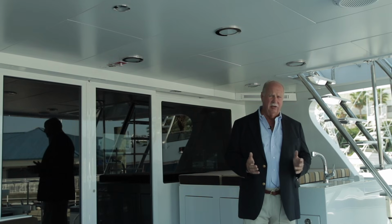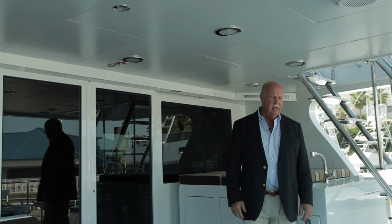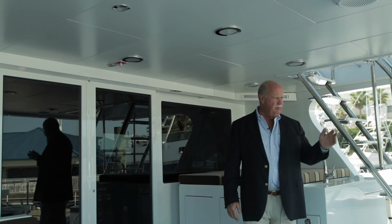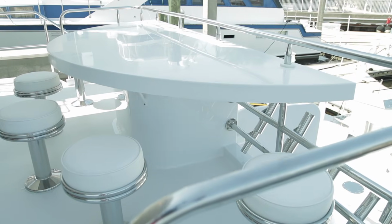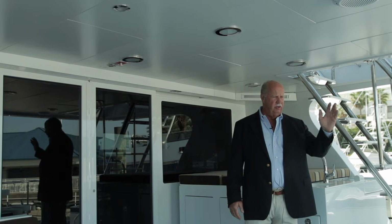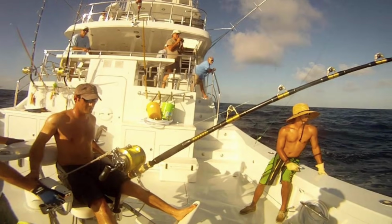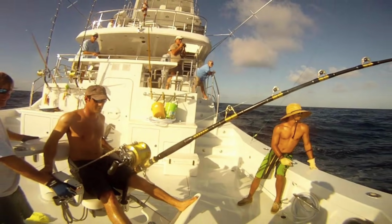Besides being convenient, it's a safety feature. These doors won't slide by themselves if the boat is rolling in a seaway. Aft you have the table with the 6 bar stools. Again, so your guests can be sitting in the shade, looking aft, watching what's going on in the baits or in the wake of the boat.